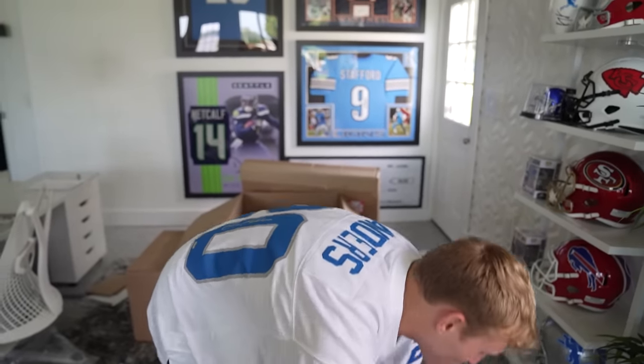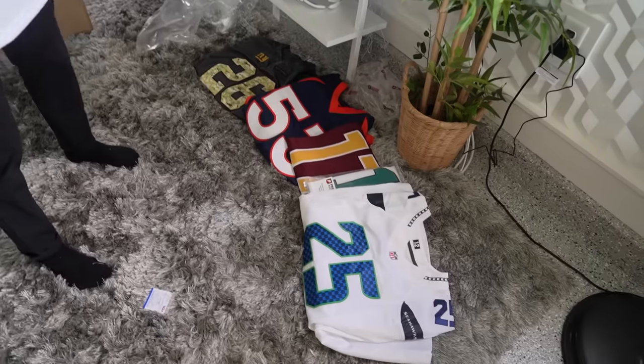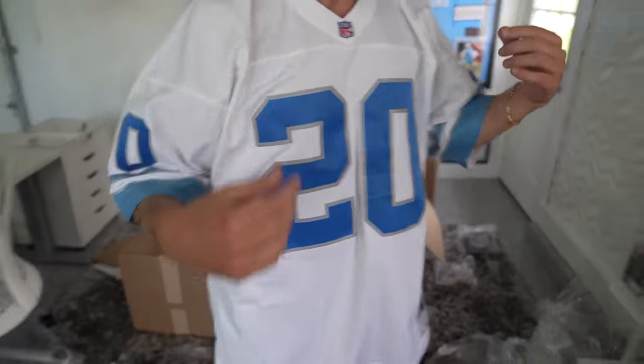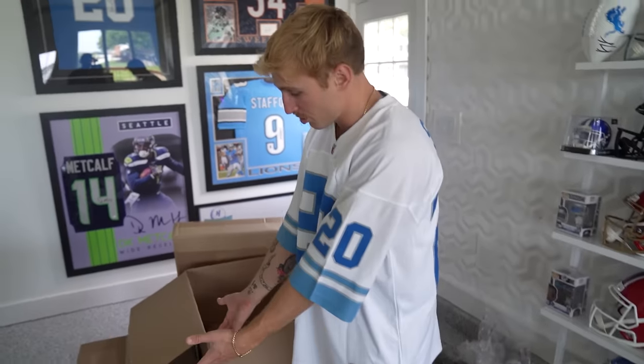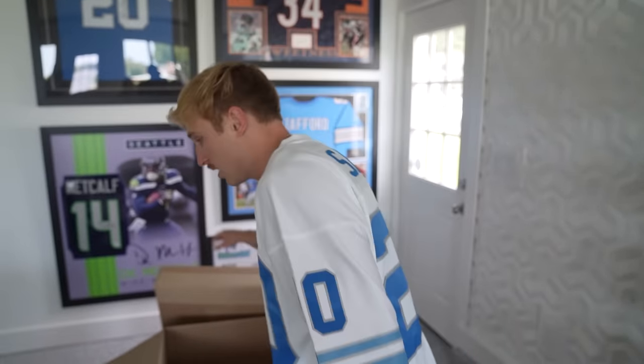Oh my God. You got Sherman, Cunningham, Terry McLaurin, Bill Romanowski, Saquon Barkley, Hendon Hooker, Dak Prescott, Derrick Henry, Barkley times 2. But we got a whole other box. We got the rest of this box, and we got this puppy.